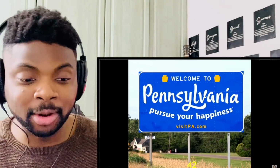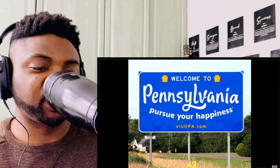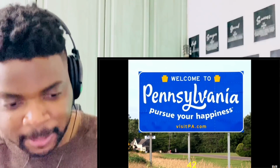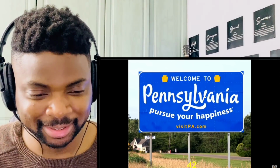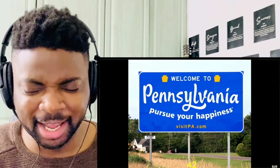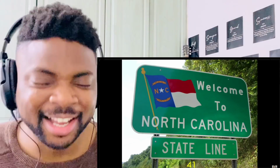Pennsylvania went the same route as Ohio with a childish, whimsical font, but the problem here is each of the 4 lines of text is a different font. A graphic designer would look at this and cringe. North Carolina's is okay. It's got a picture of the flag.